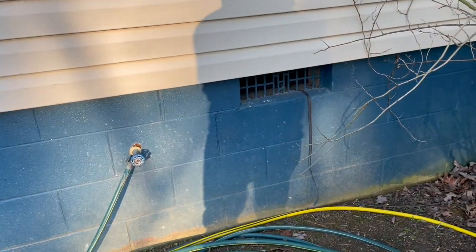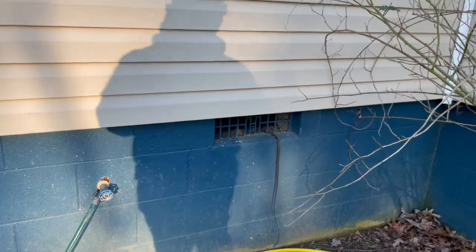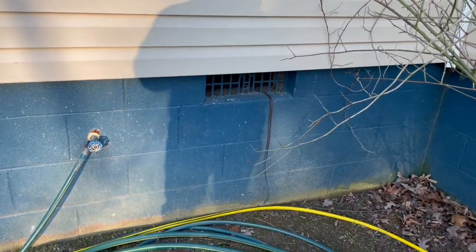I'm checking the center beam. I haven't seen any signs of rot or deterioration or any structural problem at all in the center beam. Good and solid so far. I just went around and counted it. 7 foundation vents.